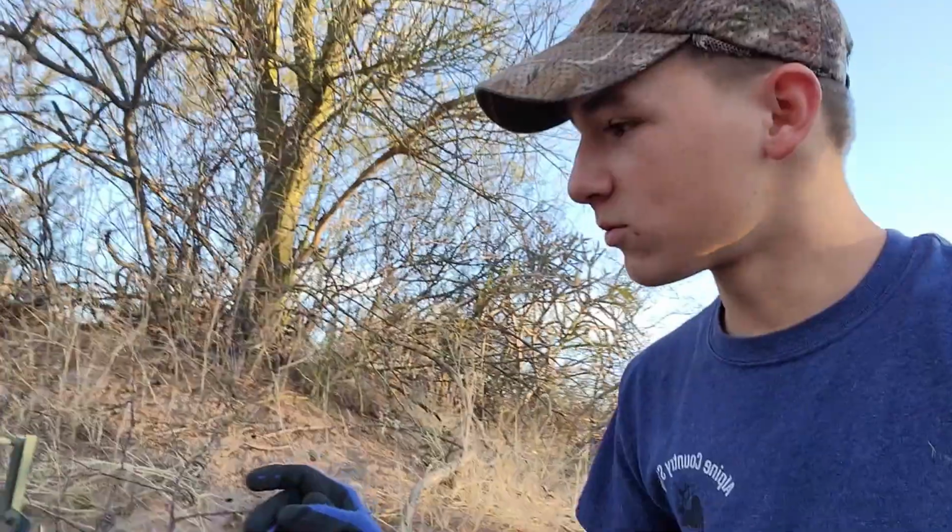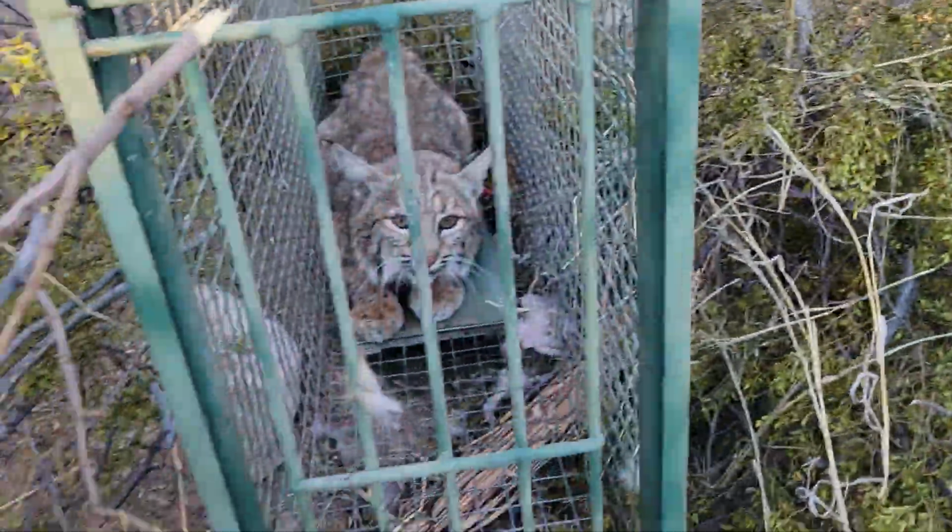Today we are out here on the trap line and caught us another bobcat. So this one is a really beautiful cat. It's a smaller cat, but it's really beautiful. It's got some nice spots on him, so we decided to keep this one. And I'll show you, look at him.